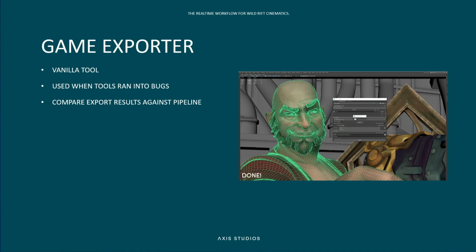It also helped us in certain cases. For example, we had one issue where blend shapes weren't working because the rigging methodology was slightly different for this project. While we diagnosed that in our tools, we used the game exporter and it was working with the game exporter, so we were able to compare our results and see where our tool was going wrong, thanks to having that ability to look and compare files.